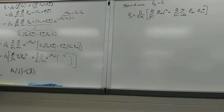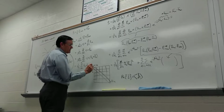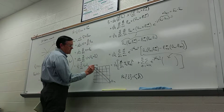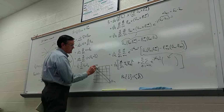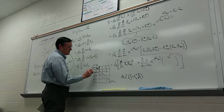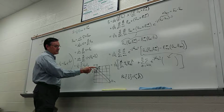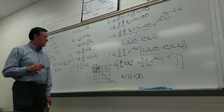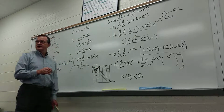Okay, that's fine. So basically, the first term is the diagonal set of terms. The second term is the off-diagonal set of terms. And notice on the off-diagonal set of terms, this one here would be E10 dotted into E20 complex conjugate. And this one would be E20 dotted into E10 complex conjugate. These are the complex conjugates of each other. So basically everything over here, folding it over the diagonal, is just the complex conjugate.